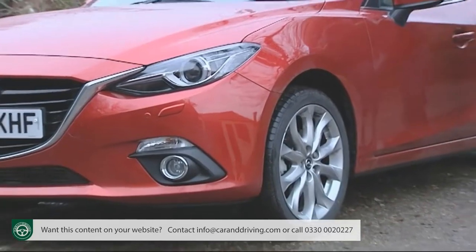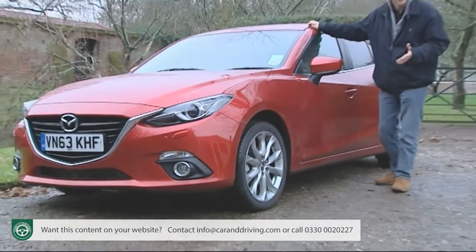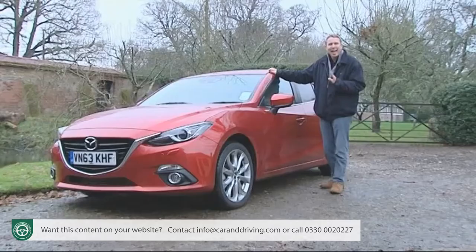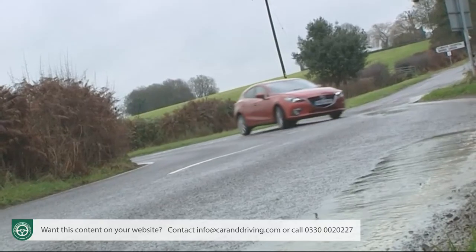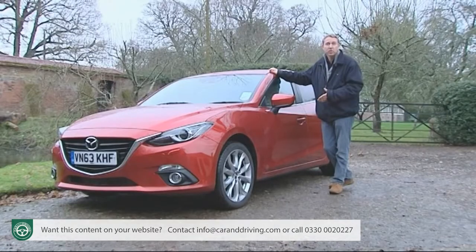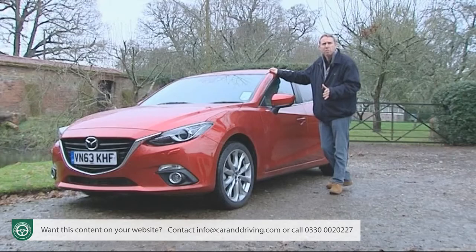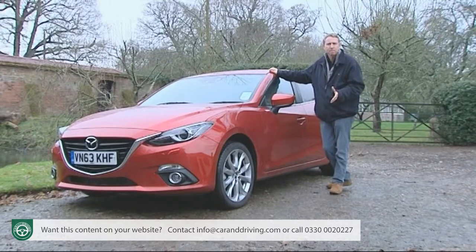All this enables the car to stack up as well on paper as it now does in the showroom, thanks to a much classier cabin. Add that to the accomplished driving dynamics that have long been a Mazda 3 strong point, and potentially you've a quietly effective package for Focus families prepared to look beyond the obvious contenders in this marketplace. We're going to put it to the test.